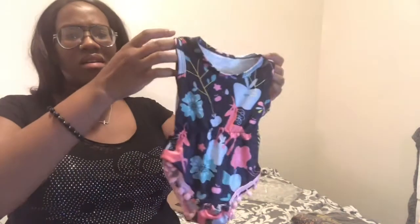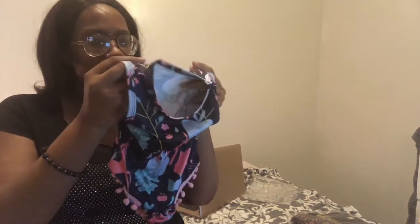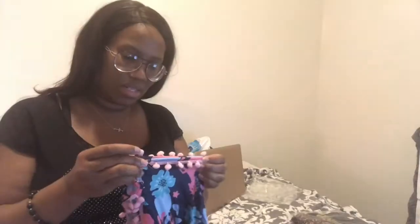These last items that I have are hospital home outfits, because they say do 1 to 2, since you don't know how big your baby's going to be, whether she's going to be newborn size or 0 to 3 months size. So this first one, my mom said it reminded her of a swimsuit. I guess if I wanted to let my baby wear it as a swimsuit it would work, but it's not a swimsuit. You can see it has little pom-poms on the bottom.